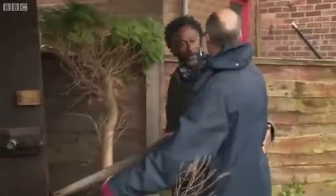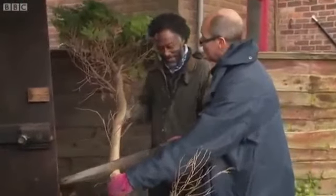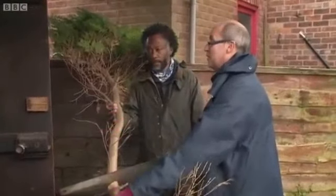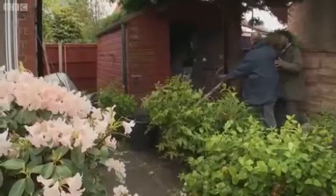Hi, Kev. Oh, hi, Danny. How are you getting on? All right, yeah, I'm just removing this branch, which has kind of been in the way, blocking the way through to the shed. I think that's a great idea.